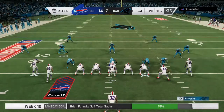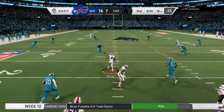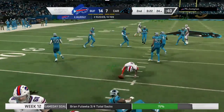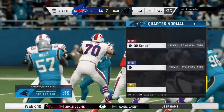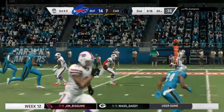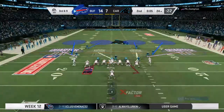Sacks, a growing theme in this first half. This is 2nd and long. And an alley to run. Partner, he was going through his progressions. Not there, not there. After about the 3rd one, he decided he better pull it down and run for it. And he slides down and avoids the hit for good measure.